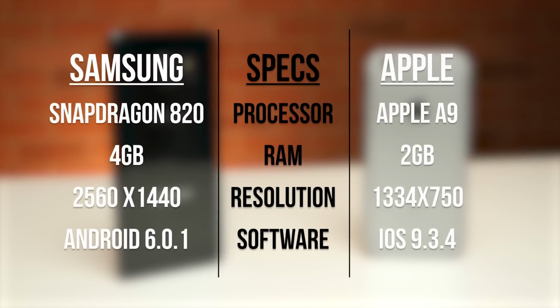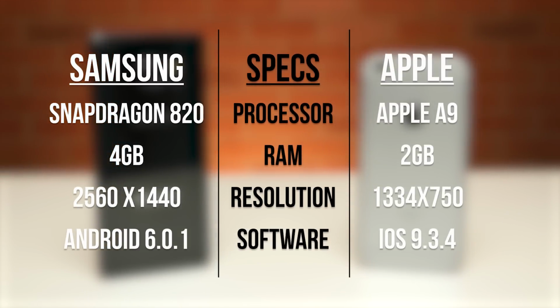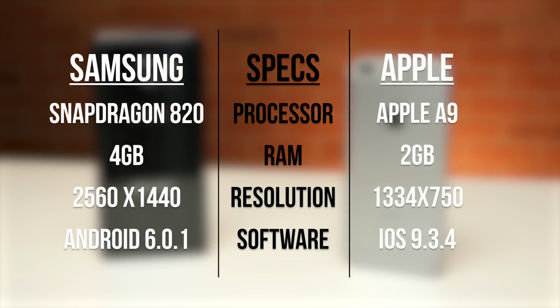Taking a look at the spec sheet, the Note 7 is packing the Snapdragon 820 processor with 4GB of RAM, while the iPhone 6s has Apple's dual-core A9 chip to go along with 2GB of RAM. Will the Note 7 take back the speed test title that the Note 5 lost, or will the iPhone 6s pull off what has never been done here at PhoneBuff and go undefeated in its lifecycle? On your mark, get set, go!